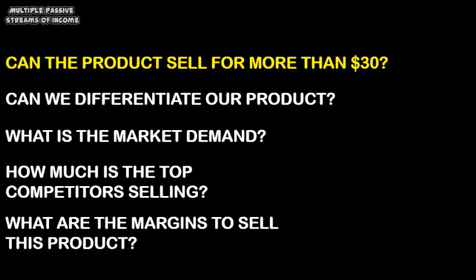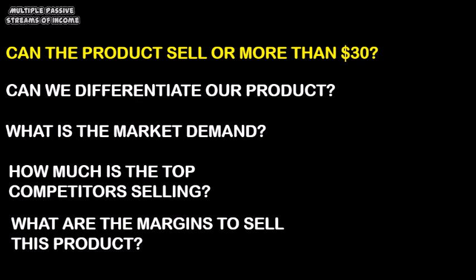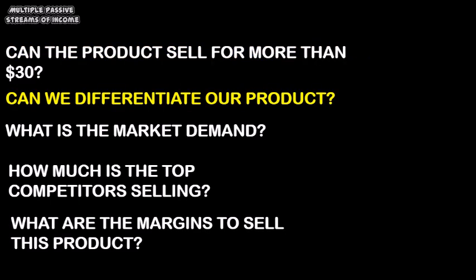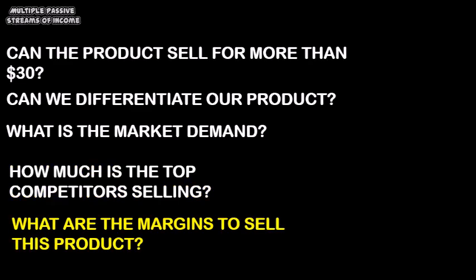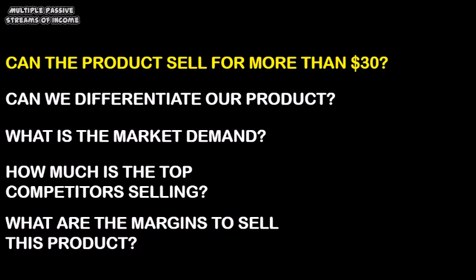Let's first start with a checklist and look at each component of this checklist. Can the product sell for more than $30? Can we differentiate the product? What is the market demand? How much are the top competitors selling? And what are the margins to sell this product?